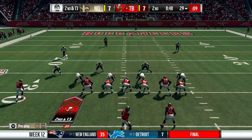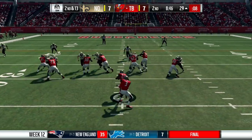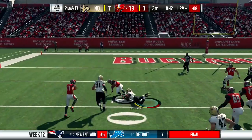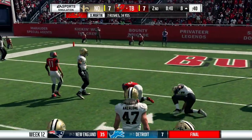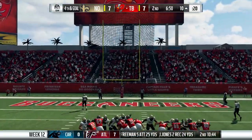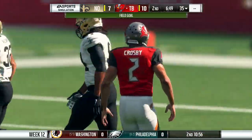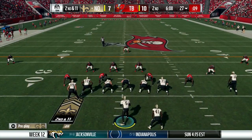And we move on to the next Buccaneers drive now in the second quarter. Handoff to Doug Martin, runs through a defender, and then gets taken down inside the 10-yard line. Unfortunately for the Bucs, they would settle for a field goal. 10-7 is their lead.